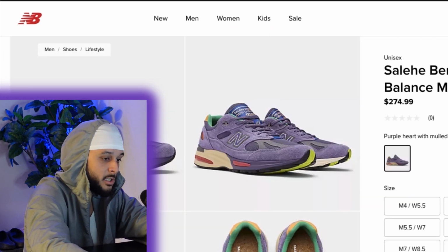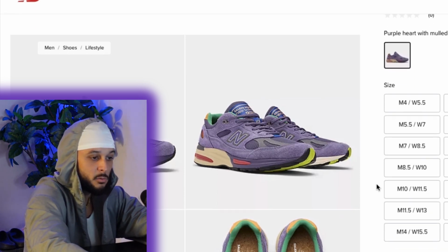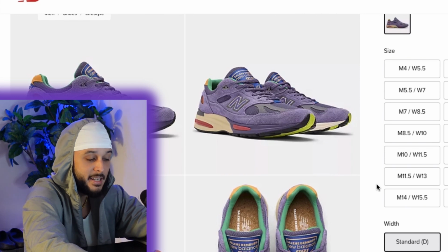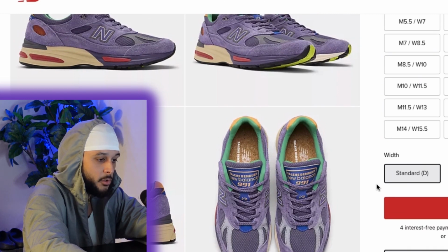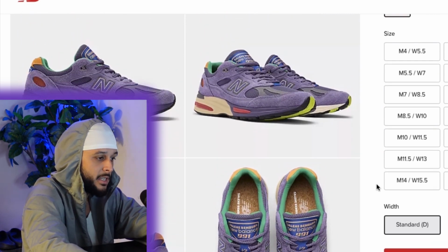Now, when we initially first saw this joint teased, this was the one that a lot of people were saying a lot of positive things about. We did see these released early via Sponge, but it looks like for today's New Balance drop, you have a complete full size run available, which I would have to say is pretty mind blowing, just based on all of the positive reviews, the great things that people were saying about this, the hype attached to everything that Salehi dropped.